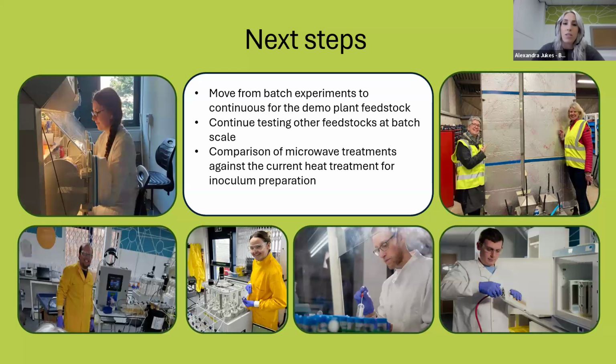So next steps for us: move from batch experiments to continuous for the demo plant feedstocks, and continue testing other feedstocks at batch scale. We'll also be looking at microwave treatments instead of the current heat treatment. The idea behind this is that it will be cheaper to run. And also if we ever need to produce further inoculum, so if say the demo plant suddenly drops and doesn't produce hydrogen, it'll be a lot easier for us to work up further inoculum.